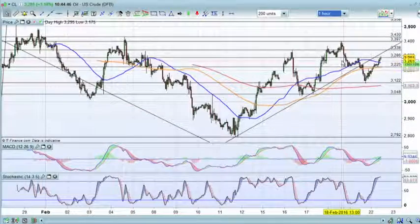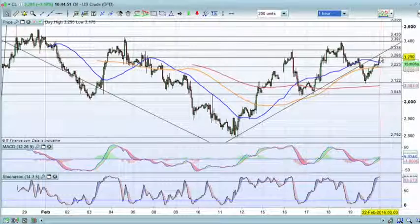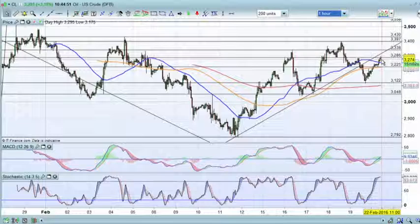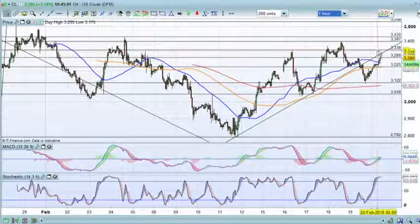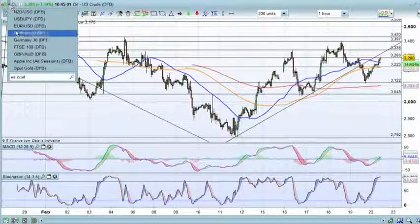But basically, the way we've got it at the moment is that we've got lower lows and potential higher highs, and therefore it's a little bit more of a question mark. There are some signs that we could see some sort of resurgence, but really it's going to be key as to whether we get a close above 32.86.